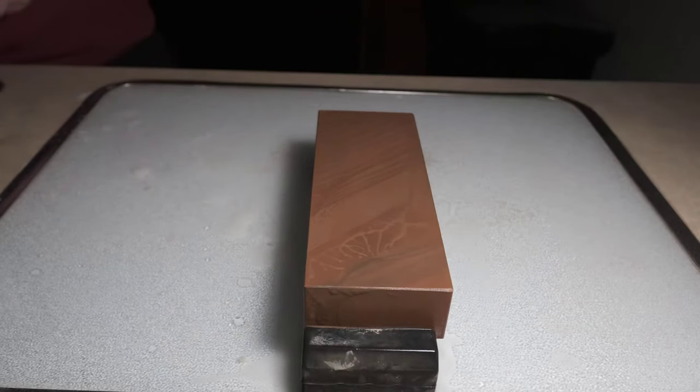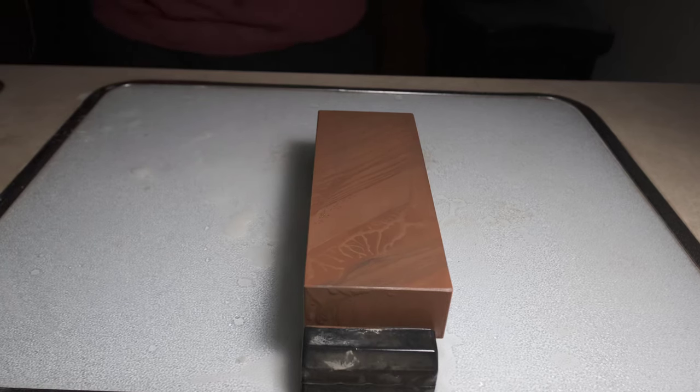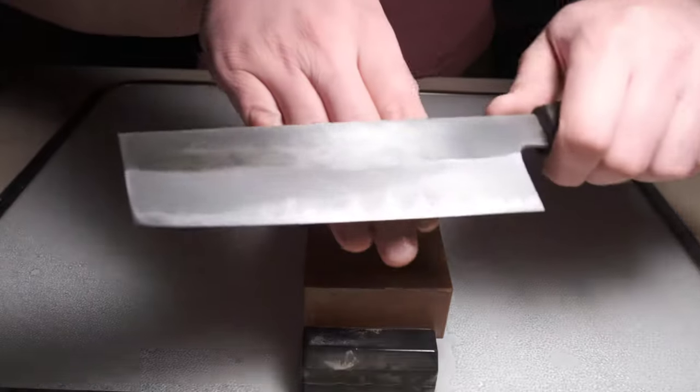This is probably the one stone that I got in the trade. I don't really foresee keeping. I think the difference in grit, the extra 200 lower, doesn't really shine through a whole lot. I mean, it is coarser.